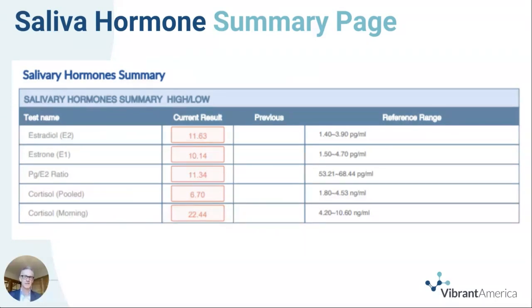If you've done some of these hormone consults with me, you know that I don't necessarily spend a lot of time on this summary page, because you're just seeing everything that's out of range.